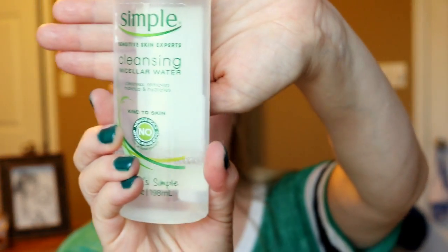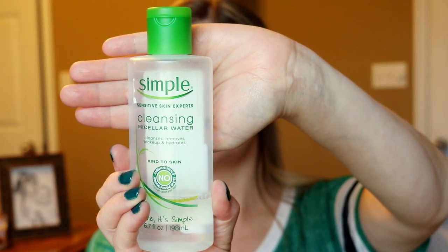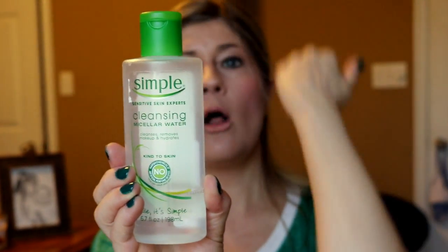But there is one product that I did not share that is in between the Pond's Cold Cream and the First Aid Beauty Cream. And that is the Simple Cleansing Micellar Water. And this I use with a little cotton round on my face. I use it all over my face to make sure I got all of my makeup off.